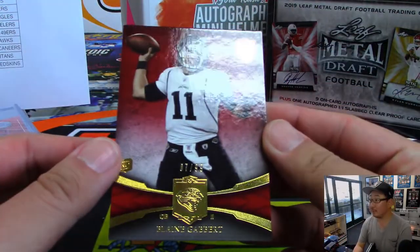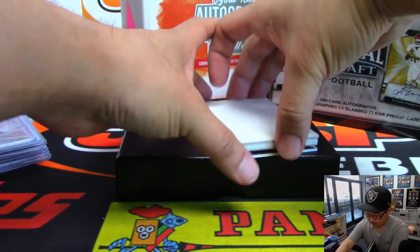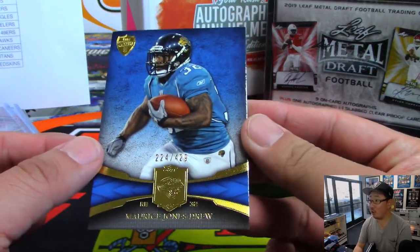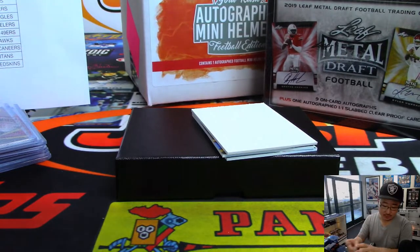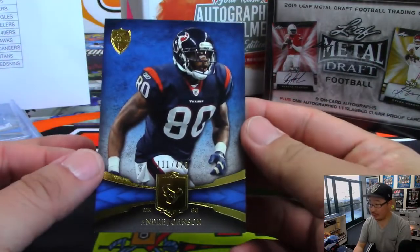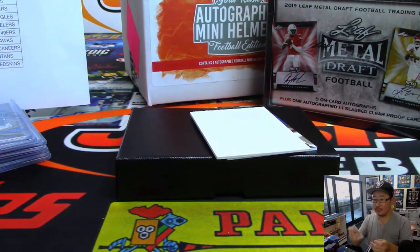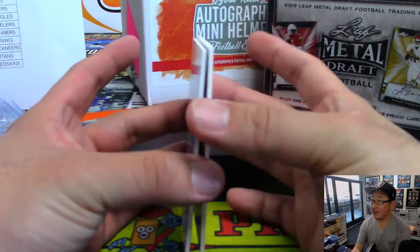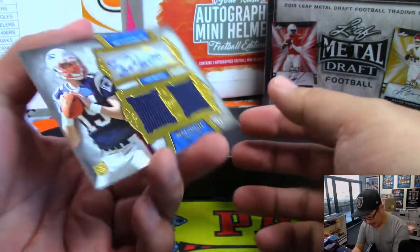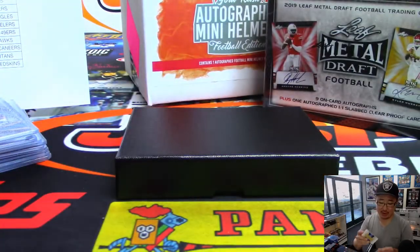All right, there's Blaine Gabbert for the Jaguars, 87 out of 99. Another old Jaguars QB. It's another one for Jeremy Anderson. 224 out of 429, Maurice Jones-Drew, MJD. It's another one for the Jaguars. Then we've got Andre Johnson, also numbered to 429. That'll be for the Texans, Brian Callahan. And the hit. And this is what old 2011 Topps Supreme Football is. Ryan Mallett, 11 out of 15, dual relic and autograph. That's Patriots edition of Ryan Mallett going to Karen.